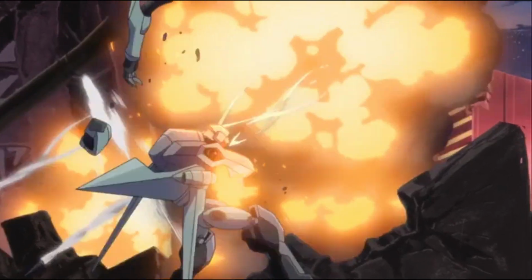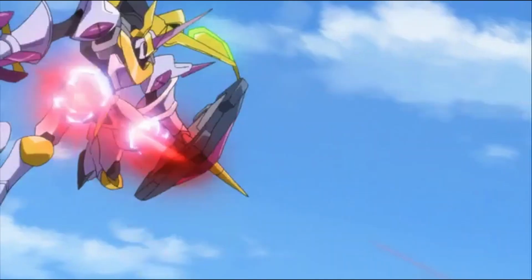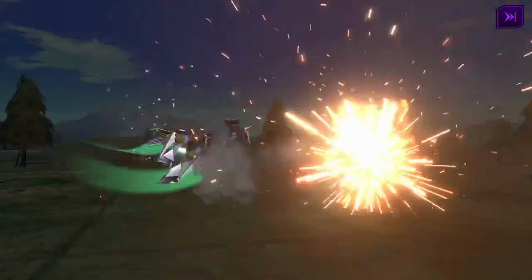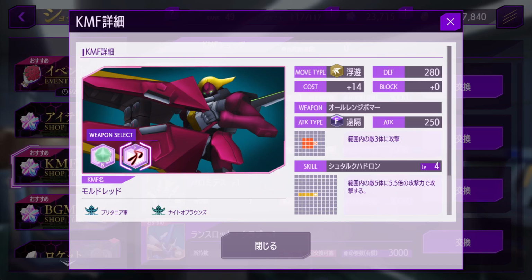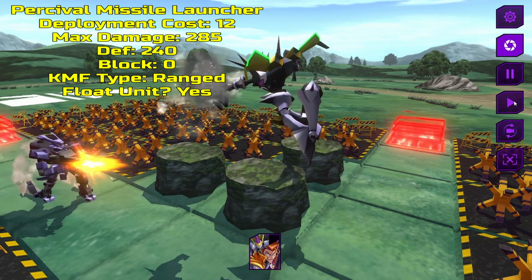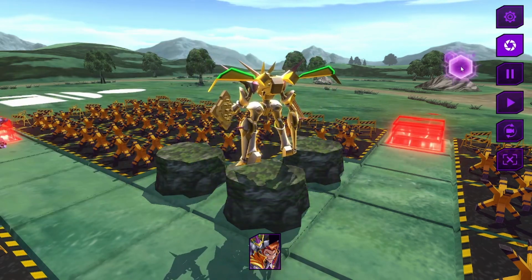The Percival received its missile launcher and Hadron blaster, which has the same base range as most Knightmare Frames that also have ranged weapons, and the skill covers the same area as the Mordred's base range. That's quite a mouthful. It only has a base damage of 285 though.